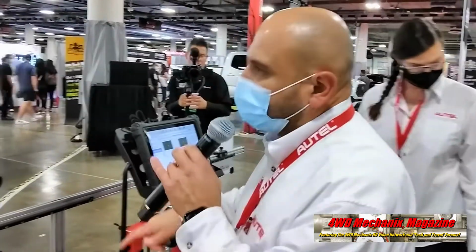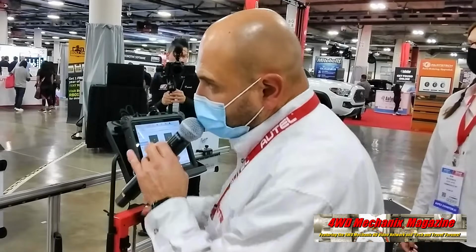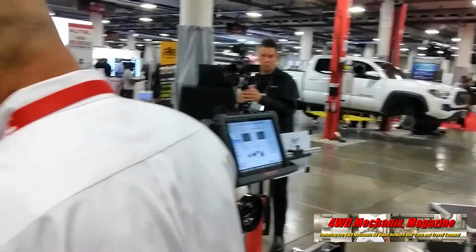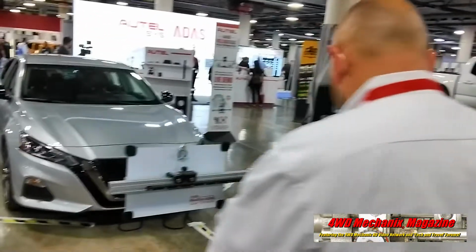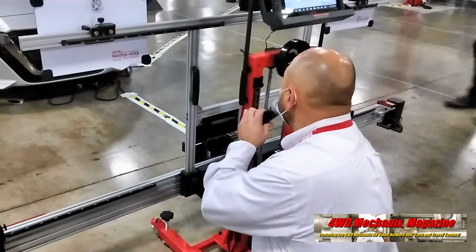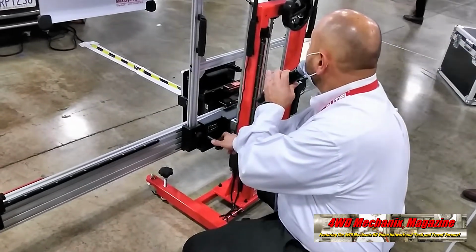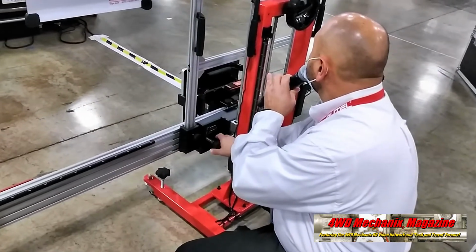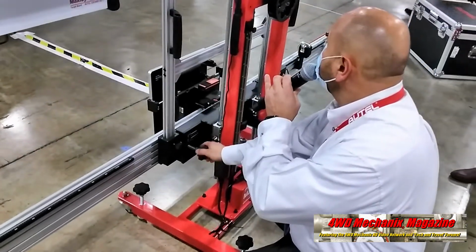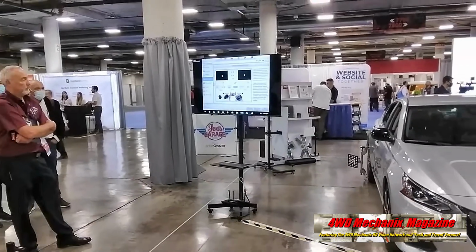Now that I have basically set the distance, now I'm going to be able to center, and it's going to even tell me which way I need to rotate, and then it also is telling me I need to square. Okay, so what I'm going to do is rotate this knob here on the back side. That allows me to square the crossbar to the vehicle thrust angle. So if you notice, very precise adjustments.